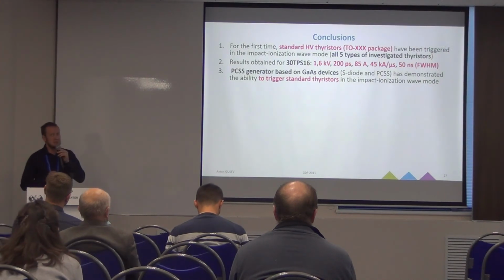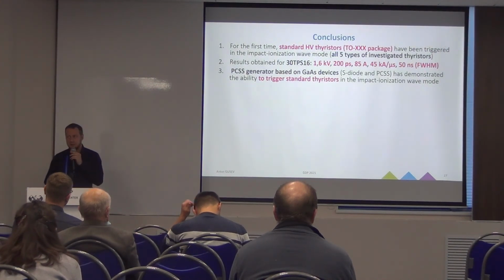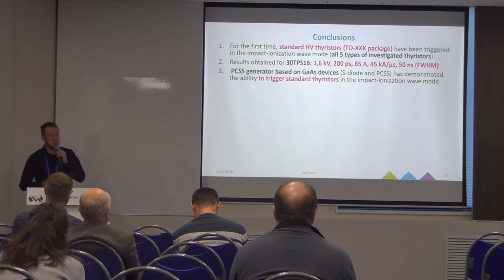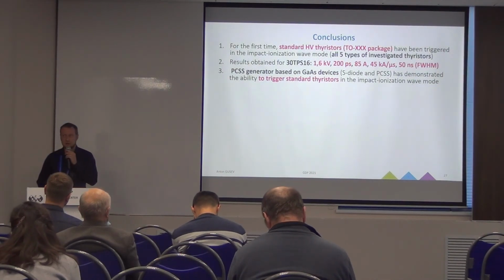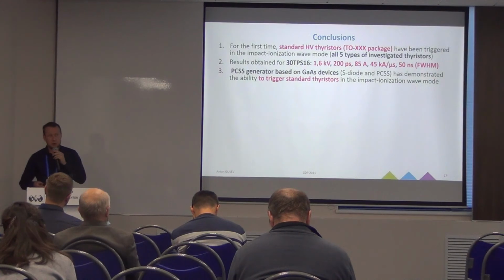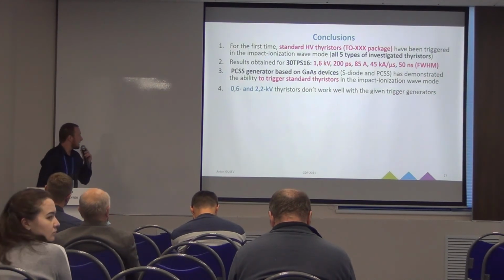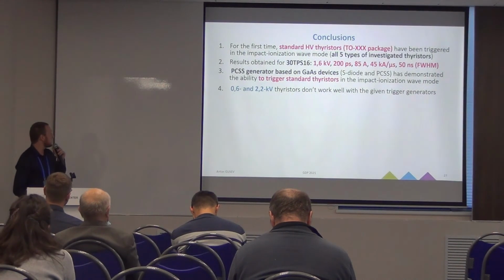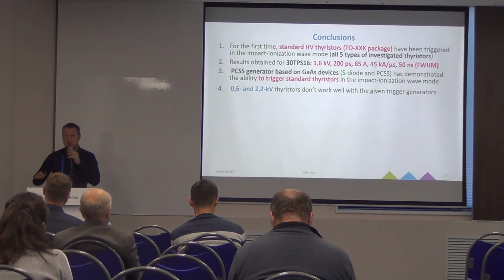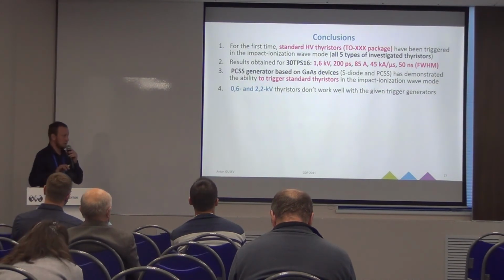The concept of using PCSS generator as a trigger generator has been proved, so we are still gonna work on PCSS design and its component construction, but nevertheless we show that in general we can use this generator to trigger thyristors. And some observation, in our opinion, extremely low and extremely high voltage thyristors are not a good choice. So it's better to choose something in the middle.